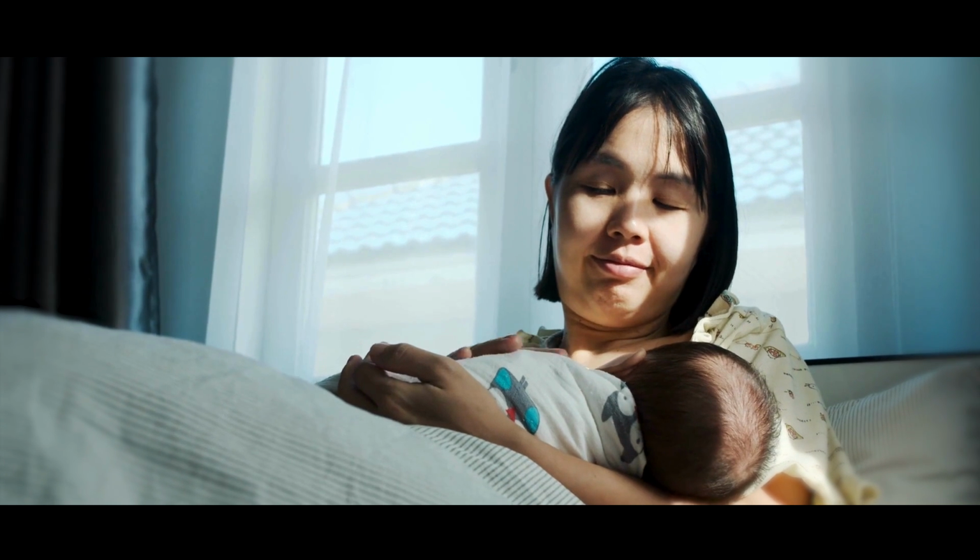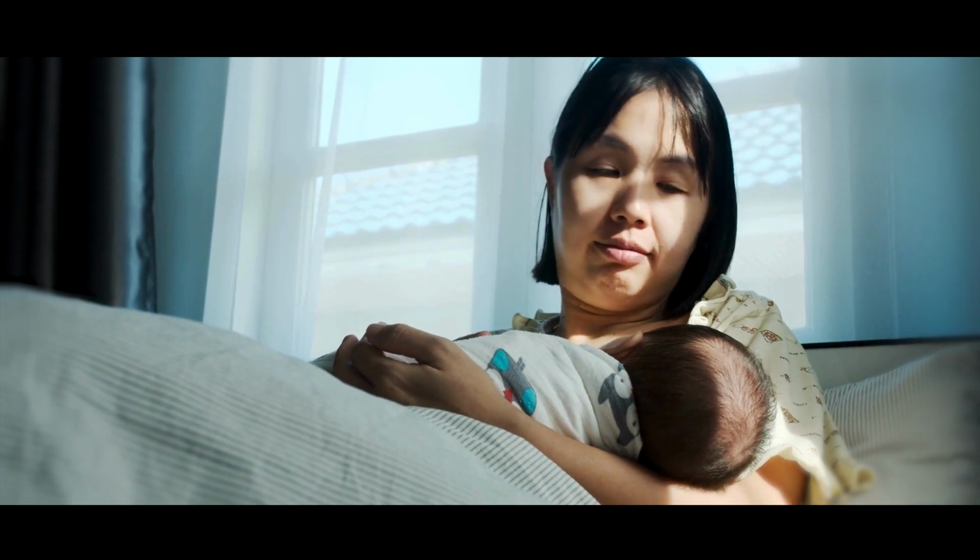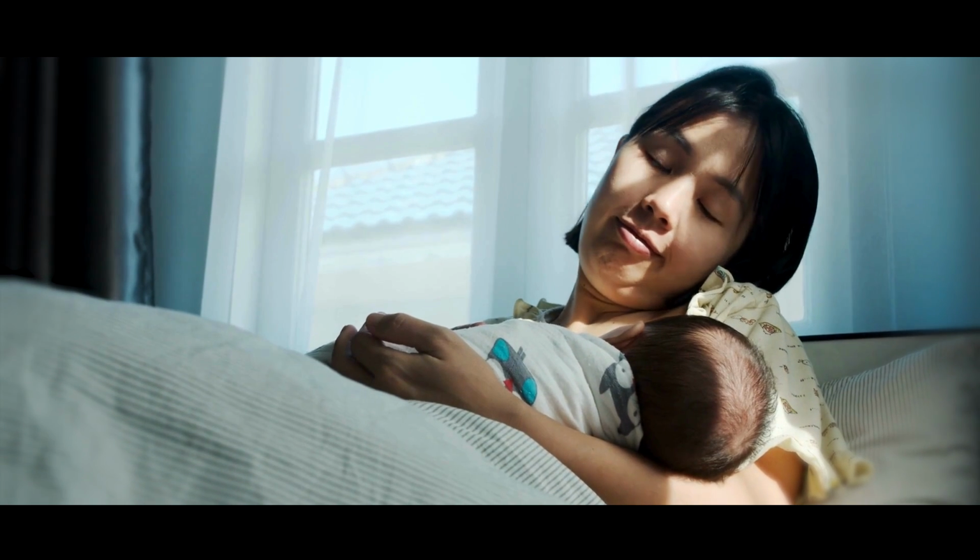If you are breastfeeding and have been diagnosed with mastitis by your doctor, you may want to know more about this condition. So let's talk about it.